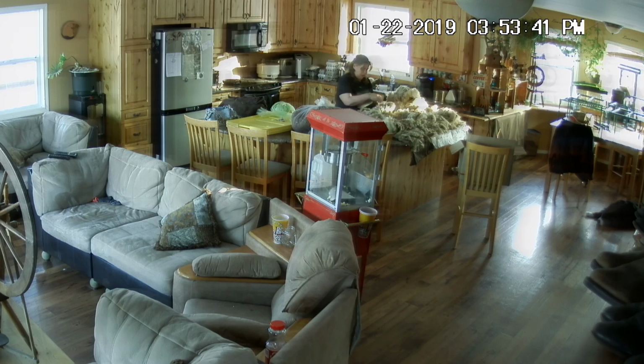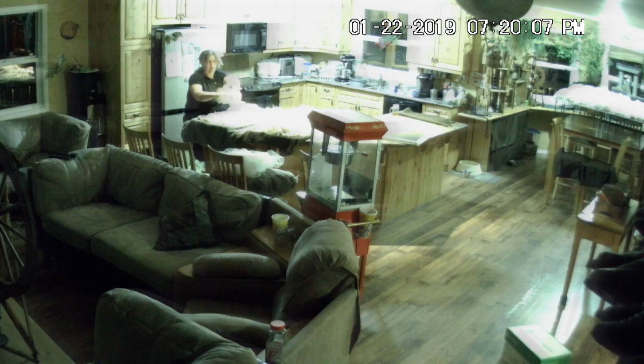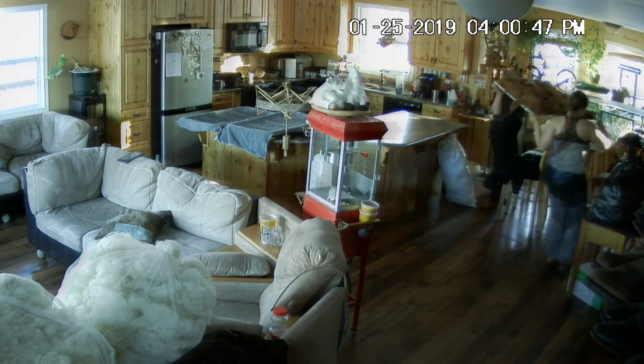My name's Mark, and this behind me isn't the remnants of a Sasquatch we caught this week. This is actually one of the alpacas. Tara has been busy all week picking and cleaning and washing and getting all of this material. This is actually Marley.